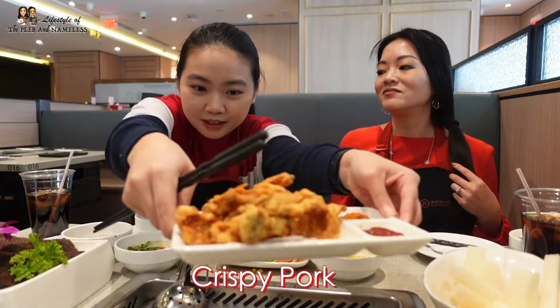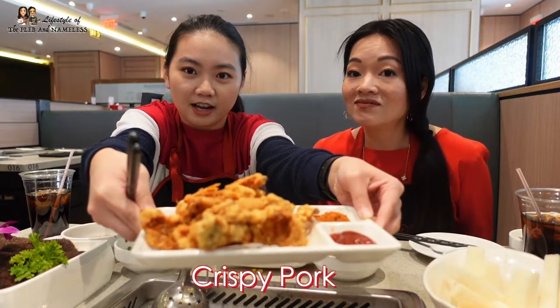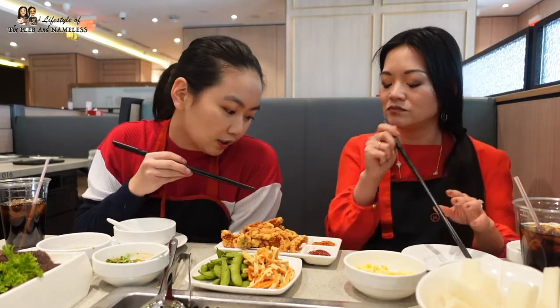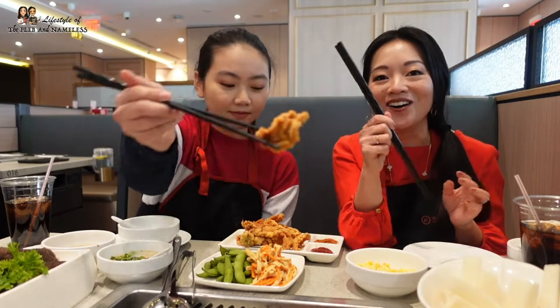So this is the crispy pork, and my friend recommended it to me. She said this is a must try here. It's an appetizer, so you don't really put that into the hot pot. And you get some chili and ketchup. I just realized these are super long.